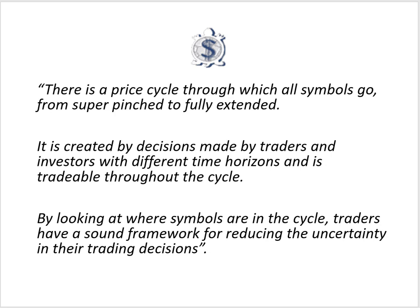By knowing where we are, we can formulate good plans that take into account where it is in the life cycle. So, by looking at those symbols and where they are in the cycle, traders have a sound framework for reducing the uncertainty in their trading decisions.